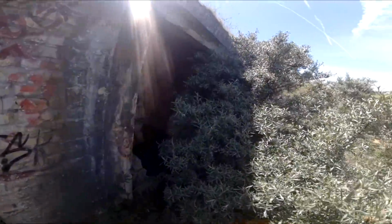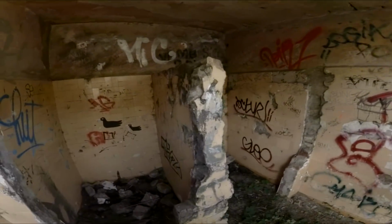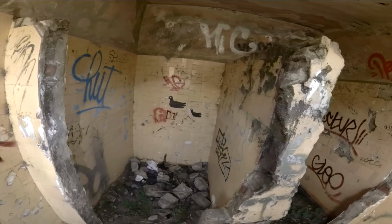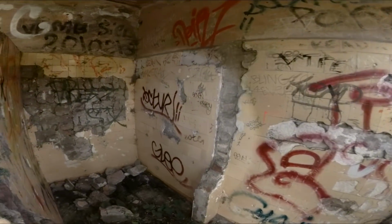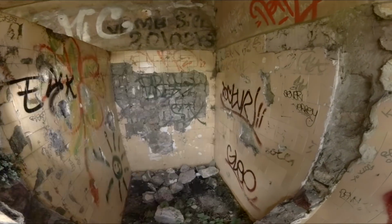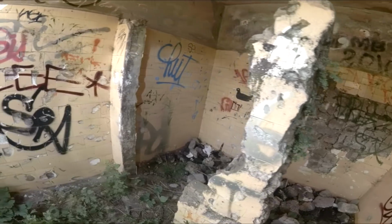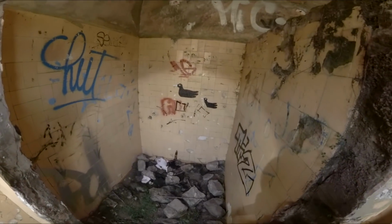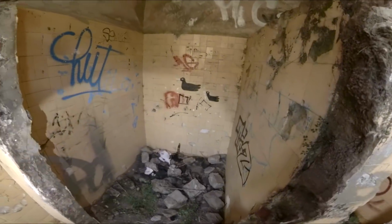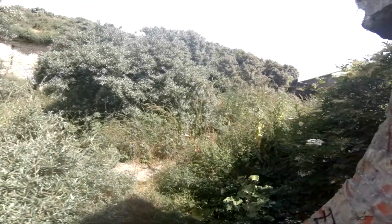Oh, here we go. Toilets. Shower cubicles. You can tell because of the tiling, these were obviously related to washing. Now I'm going to reckon they're showers because they're too large to be urinals. And there's no evidence suggested here that toilets were mounted there. Let's try the other side.